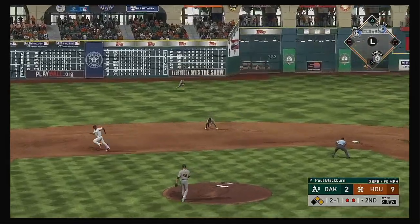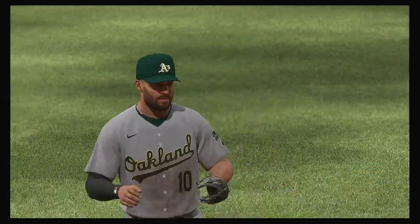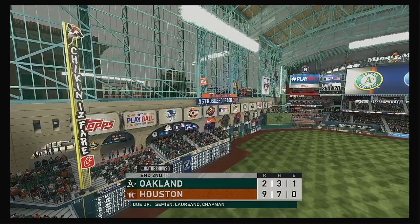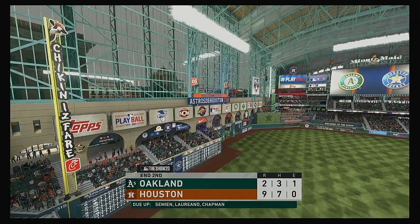Hit on the ground for Semien at short. Scooped up, throw on to second for the force, and the side is retired. All in all, 10 men come to the plate and 5 score. We play two full. Houston leads this one 9-2.